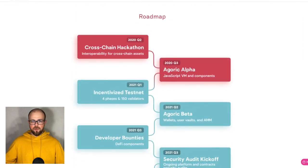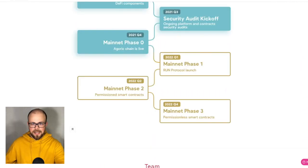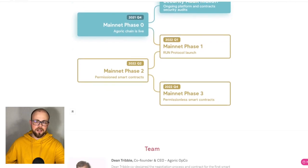So a couple words about the roadmap again. Mainnet phase: Agoric chain is live. It's the first quarter of this year, and the next quarter mainnet phase 1 RUN protocol launching, then mainnet phase 2 permissioned smart contracts, and mainnet phase 3 permissionless smart contracts.